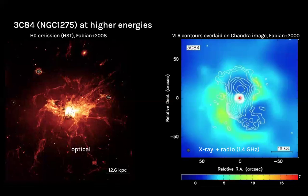Is this the brightest cluster galaxy? I think it's one of the brightest. It depends on the frequency. But it's not the most massive one, like the one sitting on the top. I think it's the brightest in the cluster. But yes. Okay. Thank you. Can I ask another question? Yes. What's the wavelength of the optical image?